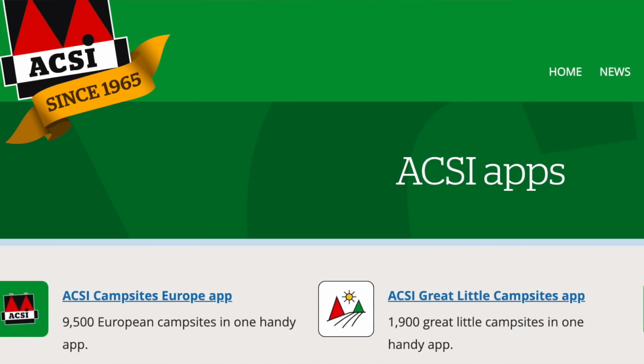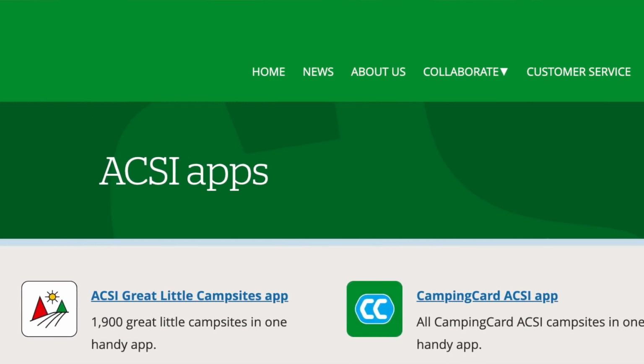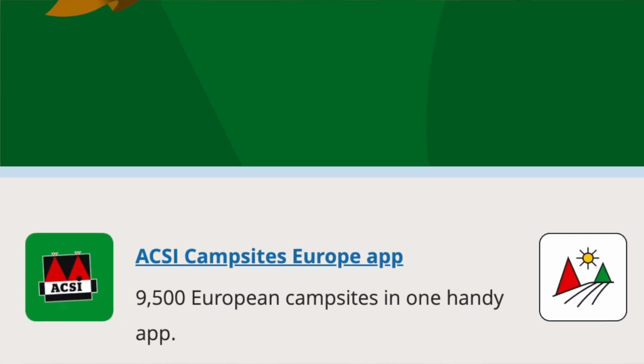Now the next thing that I use is ACSI. Now ACSI is fantastic. Let's talk about the two main options that they've got for you. If you're going to be traveling all throughout the year, so both the peak season and the low season, then you want to get their Europe Campsites app. It's also on the website as well, and that is a list of, I think it's over 9,000 campsites now that are inspected annually by ACSI representatives, and you've got the peace of mind of knowing that those campsites are a really good quality.